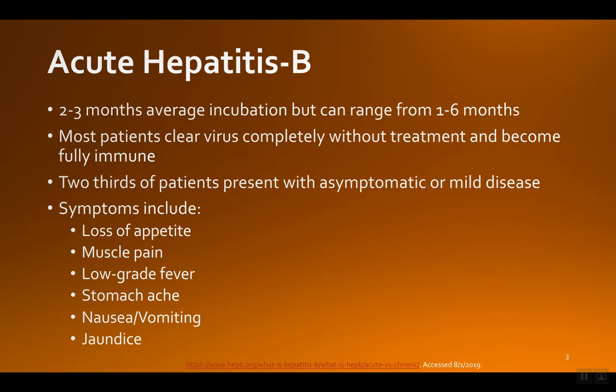It's very similar to HIV or herpes. These viruses become dormant. They remain dormant in your body. So you may be able to make the levels undetectable. Your body may be able to suppress it to the point where it's undetectable within 6 months, and that's the acute phase. So most patients clear the virus, like I mentioned, completely without treatment and become fully immune within 6 months.